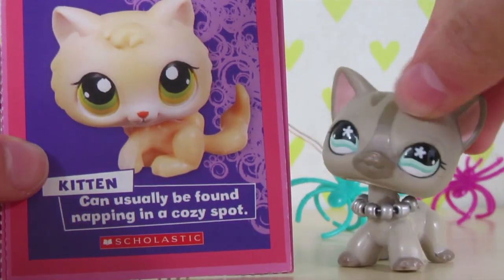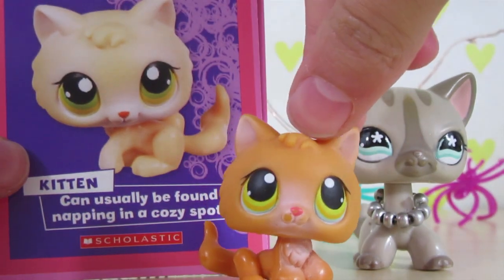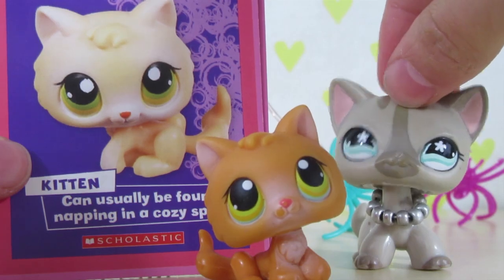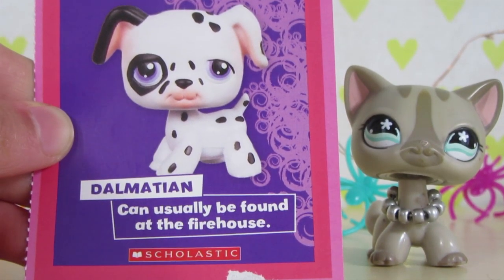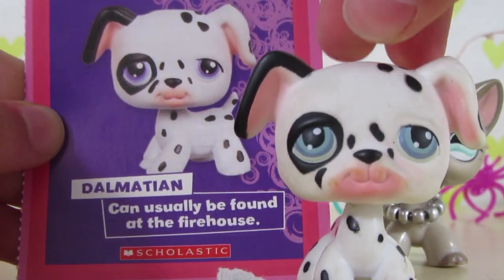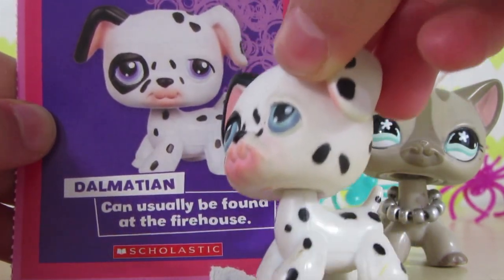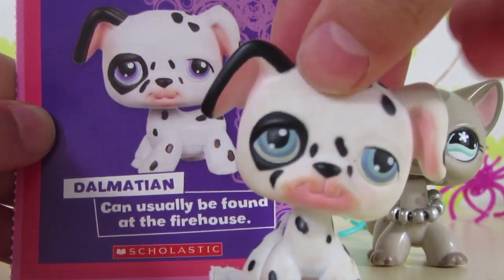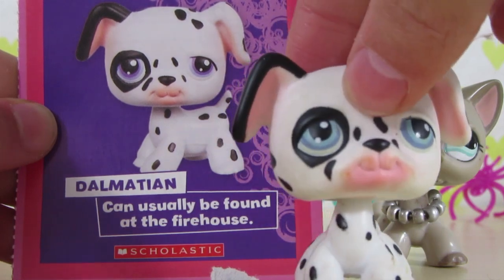I think there may be an LPS kitten that sort of looks like this, but one that I have close to this is this one, which they sort of do resemble the same, but they're very different in their own ways. And this here Dalmatian is the same, although you may notice the eyes are purple, but the actual eyes of this one are blue. And as you can see, the spots do vary a little bit. There are more spots on this one, especially around the nose area and whatnot. But overall, they do resemble pretty much the same pet.